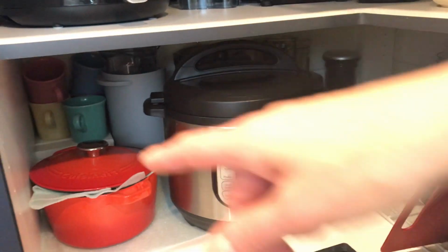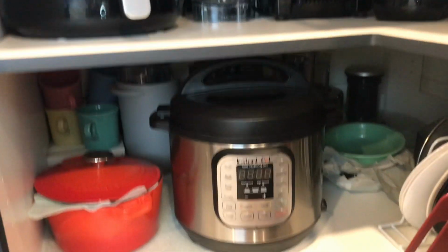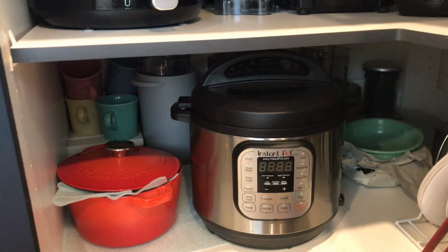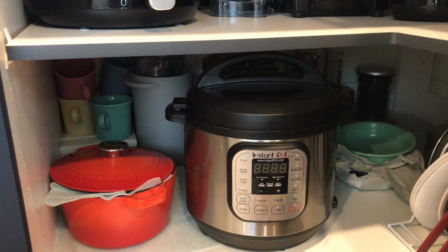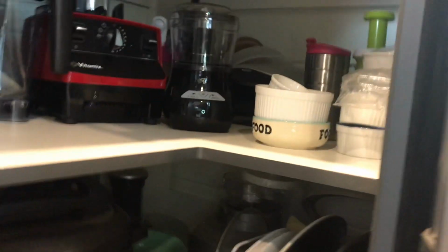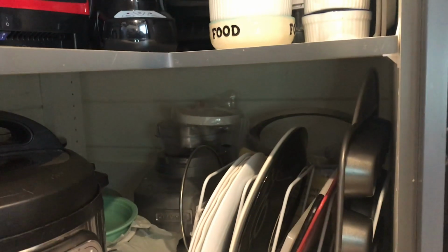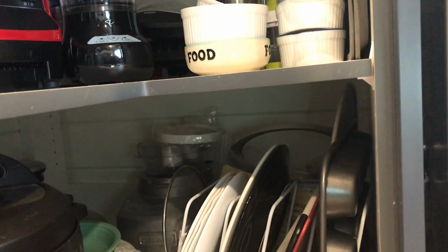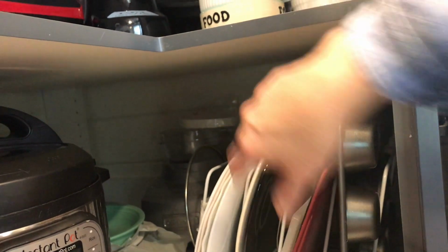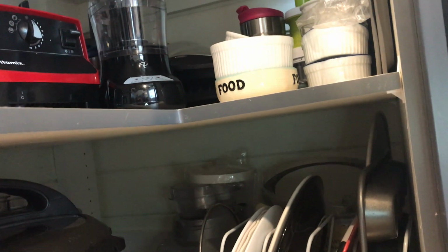One of my favorite little things is this enamel coated cast iron Cuisinart baking dish. I'm actually going to be using that to bake my bread in today. It makes it great, nice and crusty on the outside and soft on the inside. Very yummy. I bought this little rack here from Bed Bath & Beyond, and I keep extra plates, my cutting boards and such in there. I don't know if you can see it, but my, what the heck is that thing called? My Cuisinart thingy. I can't remember.